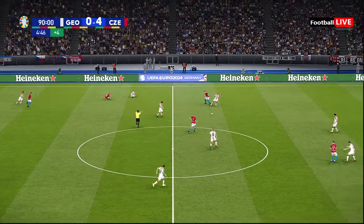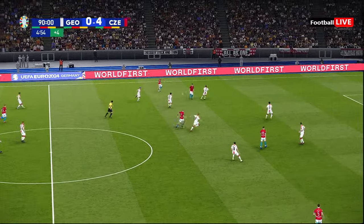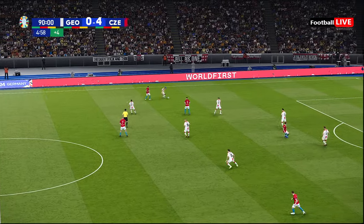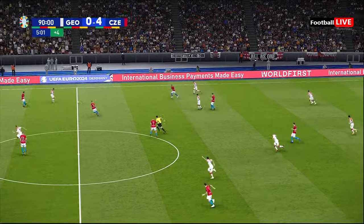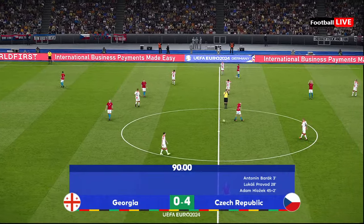Challenge just a bit on the firm side. Played out to the left flank. And it's Krejci. Oh, they could break here. And that's that.